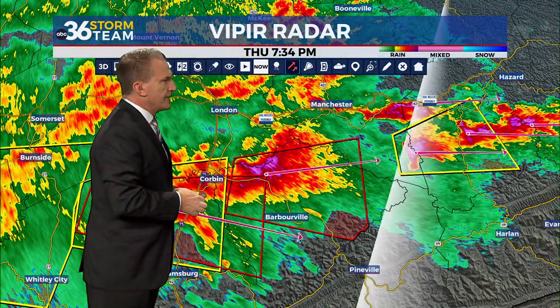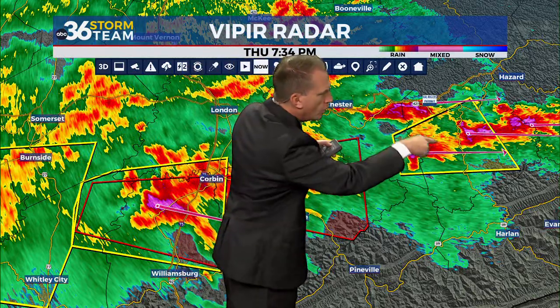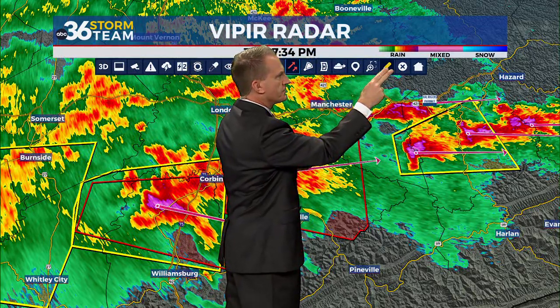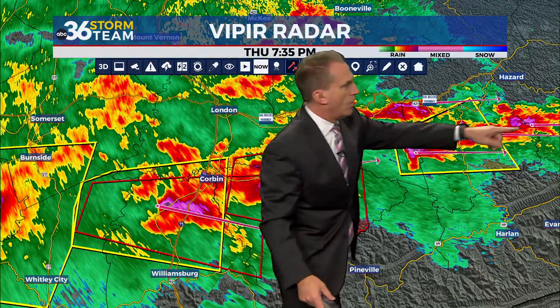And I mentioned, again, these cells here that are off just to the southeast of Manchester and really south of the Hal Rogers Parkway, closer to Hyden there. Let me put the telestrator on here real quick. You see that little bit of a notch right there? That's typically almost showing a little bit of a notch or a hook, and just based on some of the storm structure and what we were seeing relative to the velocity data a little bit ago, I wouldn't be surprised if we even get a quick spin up there through parts of Leslie County and then over south of Hazard there in Perry County as well.